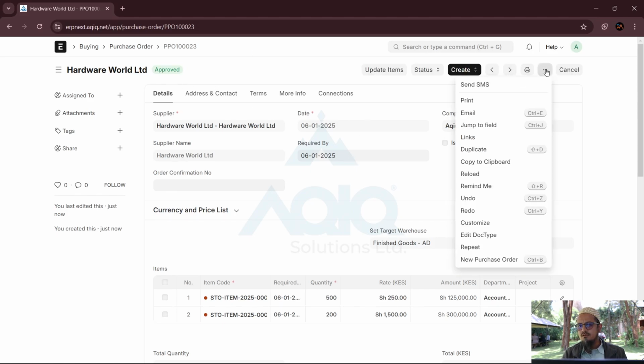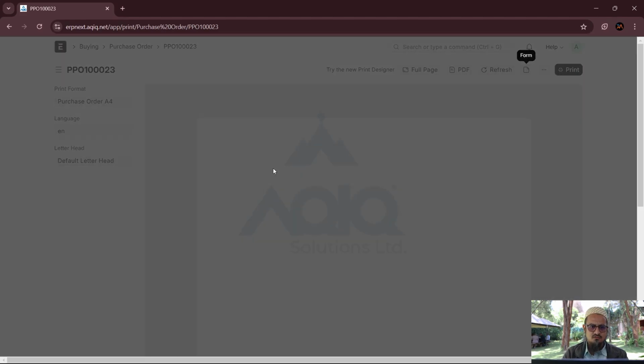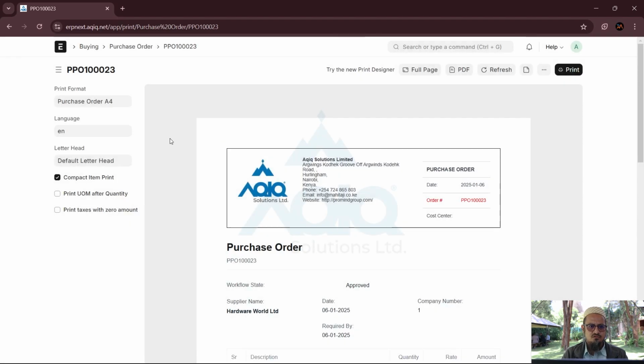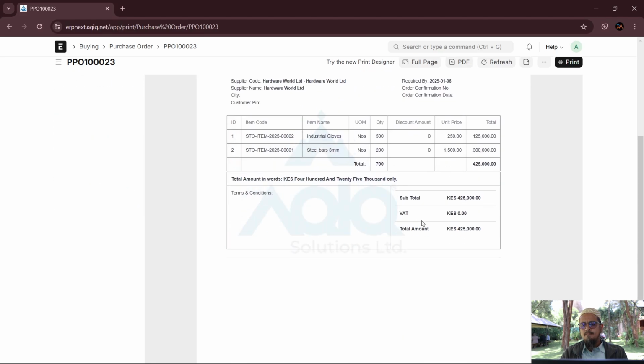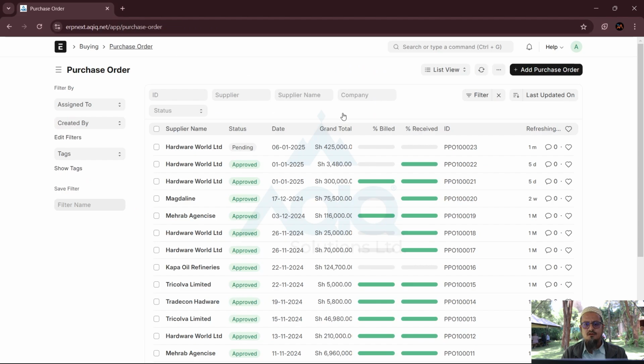So you will find here now this has been approved. Now you can send it by email to the supplier if you want, or you can print, stamp, and then send it to the supplier. It depends on how you need us to set up the workflow for you. Let me show you one of the sample customized print layouts. So this can now be sent to the supplier, Hardware World, directly. We can print and send. You'll find here also this has been changed to approved.